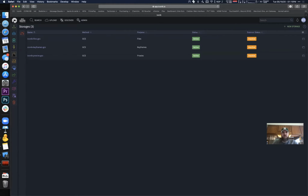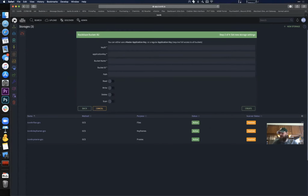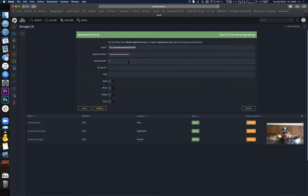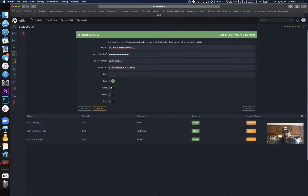So I'm going to go to my storages as an admin, and I'm going to say new storage. I'm going to call this Backblaze bucket. And storage purpose is going to be for files, and it is going to be a Backblaze B2. I'm going to hit next, and I'm going to copy and paste some information that I collected before the start of the webinar here. So I'll grab our key ID, and go here, and don't use that Safari. Key ID is here. And I'm just going to allow full access to that bucket.